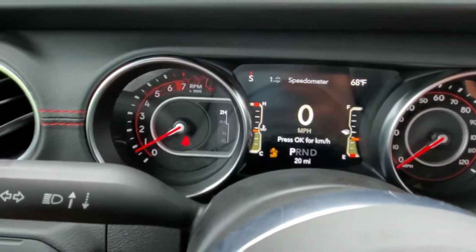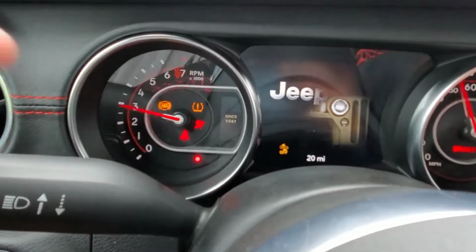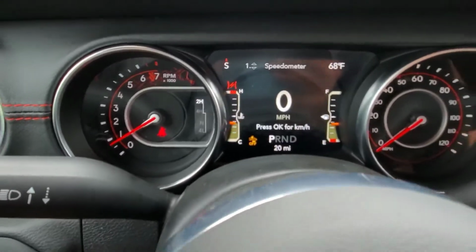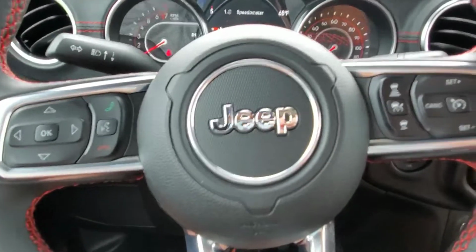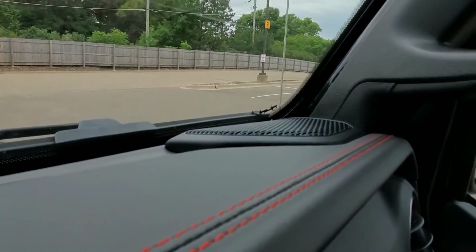And let's take a peek at that again. Upon startup, it tells you over here since 1941. Check out the cool Jeep that comes up in the center there. I mean, everywhere you look, it's Jeep related. On top of the shift knob, in the windshield.